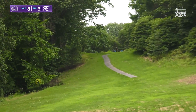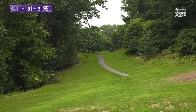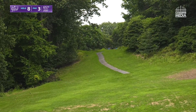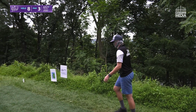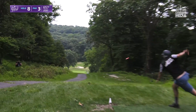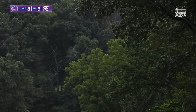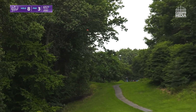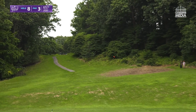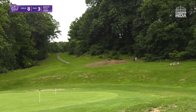Yeah, Simon was being aggressive, but pulled it right. The one thing he really can't do is hit the trees, and he falls down short. And he is up on top of that hill, so he's going to have a big downhill look still. Fish looks like he's throwing something nice. Yeah, Fish is just playing for max distance while being safe, landing there on the left side.